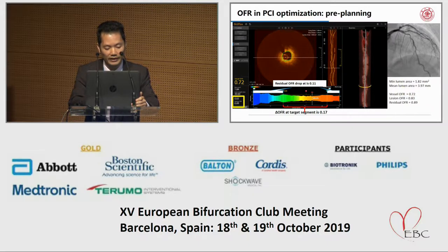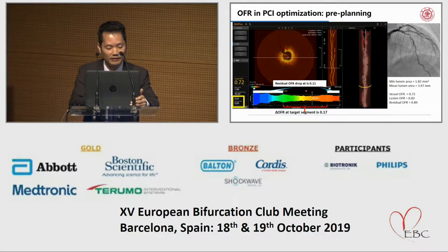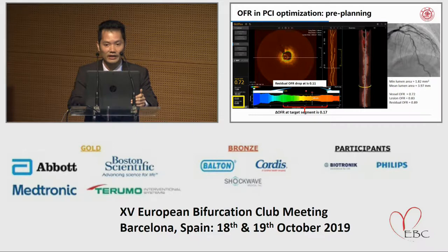For example, in this case, when you do the OFR calculation, you have the co-registration. So the operator decides to put a stent from here to here, and the delta OFR, the OFR drop at the stent segment, is 0.017. And you have a residual OFR as shown here. The residual OFR is 0.89. That means that if you put a stent from here to here, then your vessel OFR will improve from 0.72 to 0.89. So this is similar to virtual stenting.